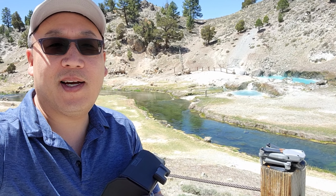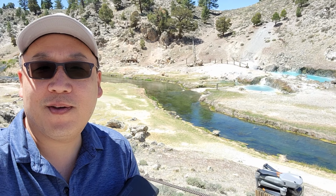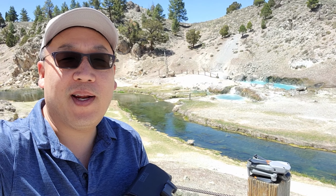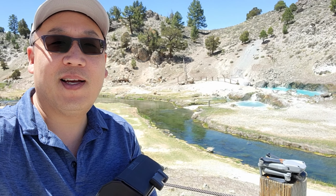Guys, so I'm going to throw up the Air 2S to check out that geyser. Usually you only find those things at Yellowstone, but obviously you can't fly drones there, but it seems like it's okay to fly it here. Super windy right now, so this is the only thing that I'm confident in flying without losing it, because it has pretty good wind resistance. Anyway, hope you like the footage.